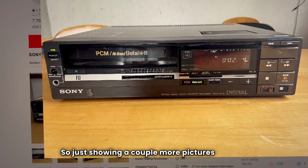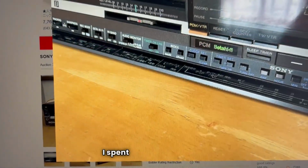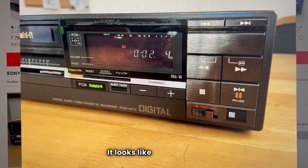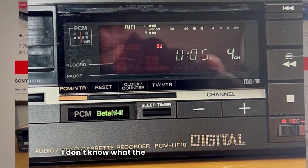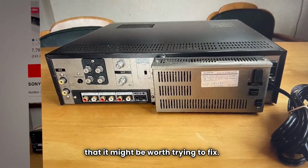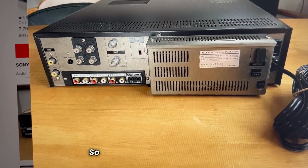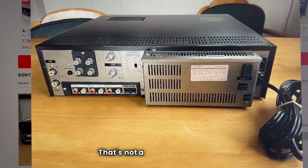So, just showing a couple more pictures of this. Let's go back to this. I spent quite a bit on this, but it looks like it works. It looks like everything works electronically, at least. I don't know what the mechanical condition is going to be, but it looks clean enough that it might be worth trying to fix. And this is generally in the generation of machines before we had switch mode power supplies. So this is obviously NTSC, and it's obviously a 100-volt machine. That's not a problem for us.